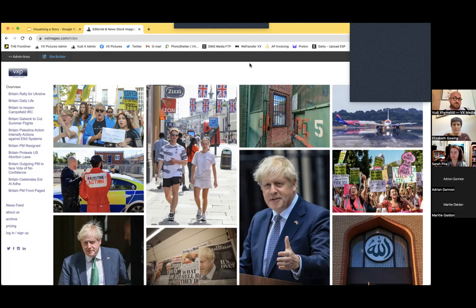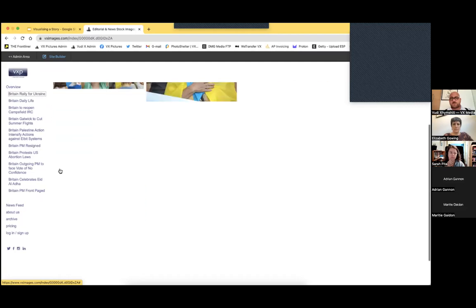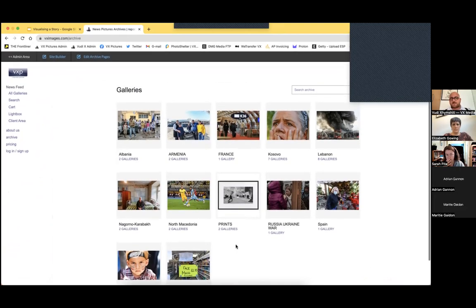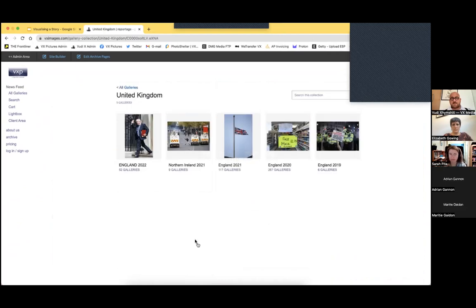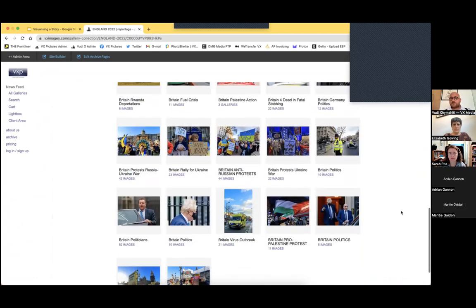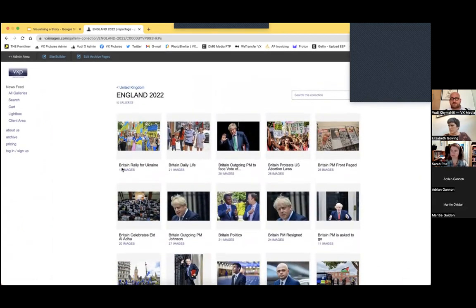Just to illustrate with examples what I meant with the way I organize. For example, this is my website through which I sell most of my editorial and news work. All these photographs that you see are featured images of over 30,000 individual photographic stories that I produce. If we go to news and the galleries, you can see I have collection names. For example, United Kingdom, and then England 2022, Northern Ireland 2021, England 2022, England 2020 again. Let's go into England 2022. Here I've got all the different stories of every day that I covered, and they have names.